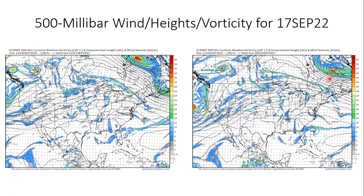Looking at the 500 millibar wind heights and vorticity for Saturday, 17 September, Saturday morning on the left. What we're looking at is a shortwave trough moving into the Pacific Northwest.